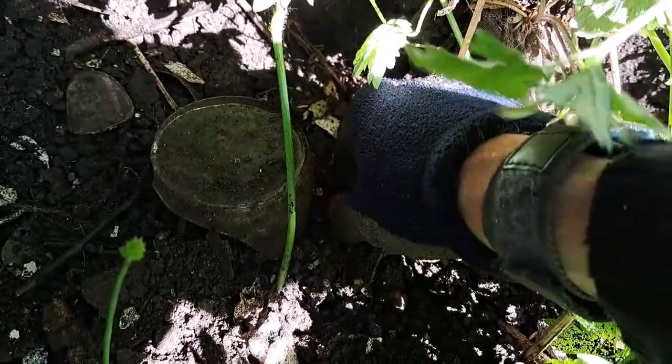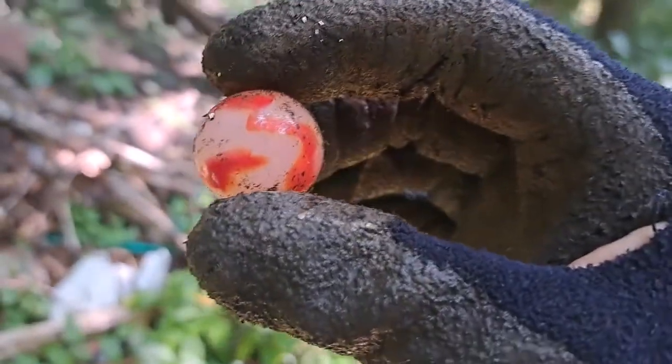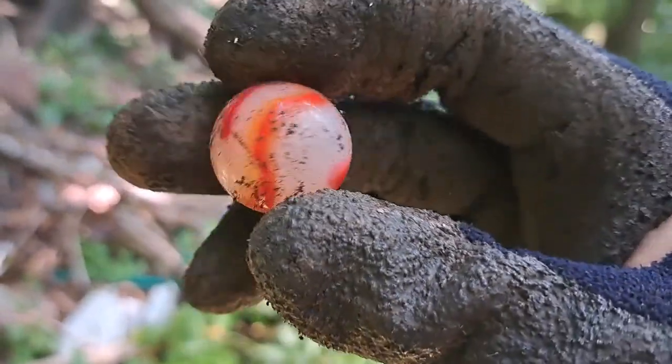This here just rolled out. Check it out. It's a big shooter marble. Wow, that is a nice marble. That is a nice one. Look at the colors on that.